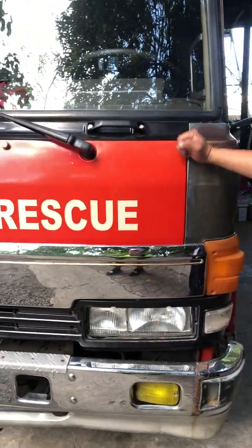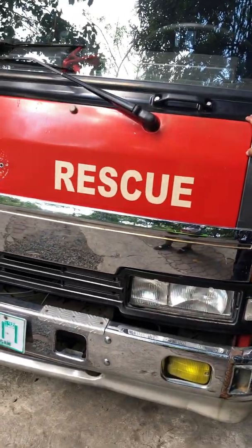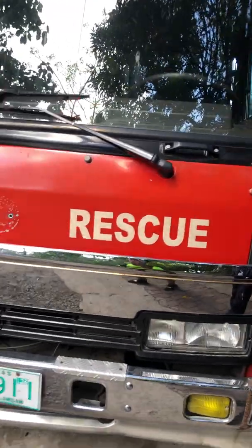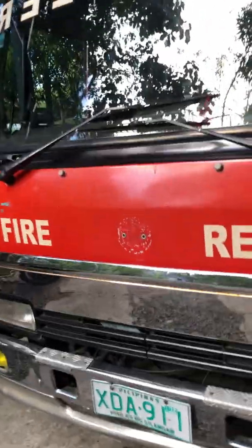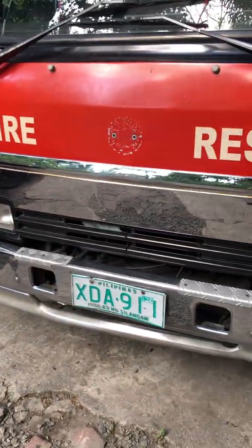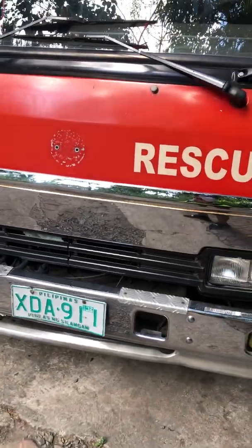We use this to go around, so the condition of the engine is good. And when you go around, you cannot use the siren. No, sir. Thank you po.